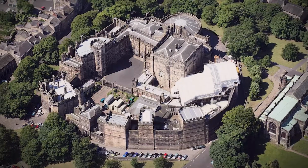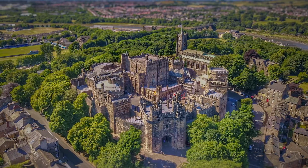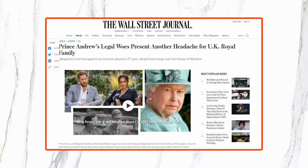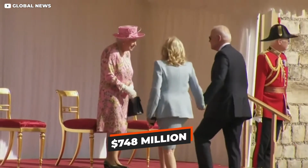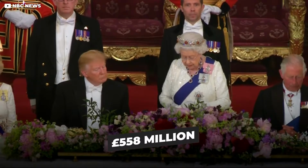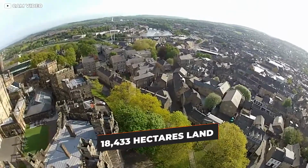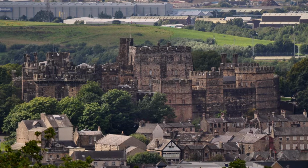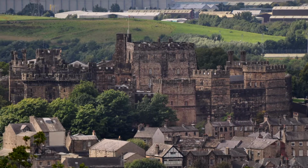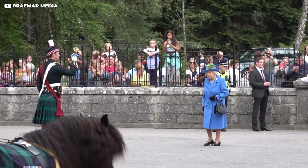The Duchy of Lancaster is a portfolio of land and other assets that have been in the royal family for hundreds of years. According to the Wall Street Journal, it is said to contain $748 million, or £558 million worth of assets, and this includes 18,433 hectares of land. The duchy is made up of residential, commercial, and agricultural properties. The Queen uses her Privy Purse to cover any other additional expenses.